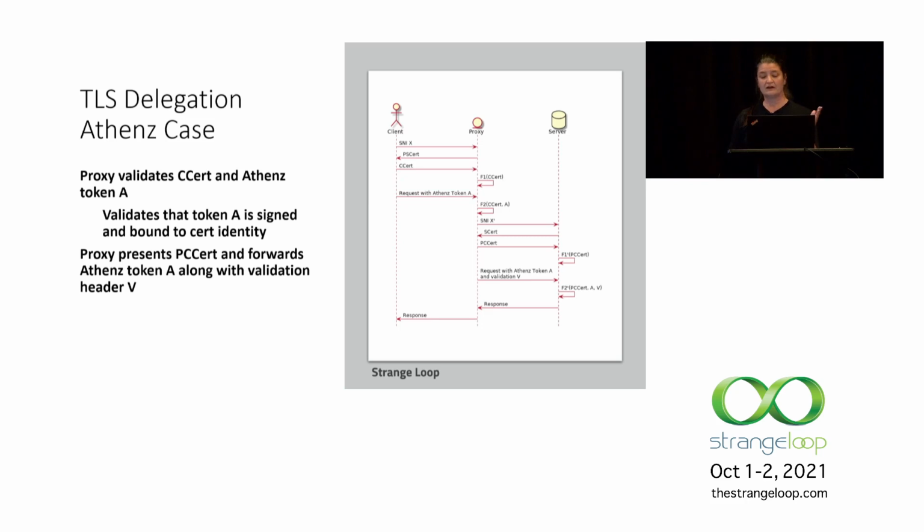The proxy is going to go ahead and send the request up with the original token and a new header that indicates that it has validated the token. And then the server will do a second authorization check, verifying the proxy client cert, the token, and the validation header. And assuming that all checks out, the response will go back to the client. So with this, the server has delegated authentication of the client's Athens cert to the proxy.